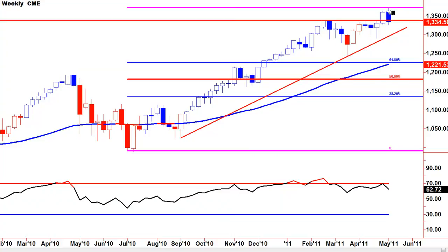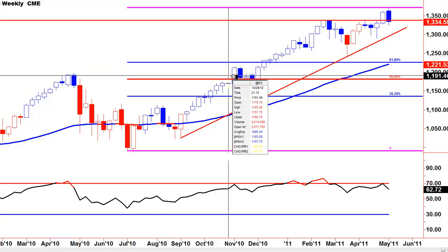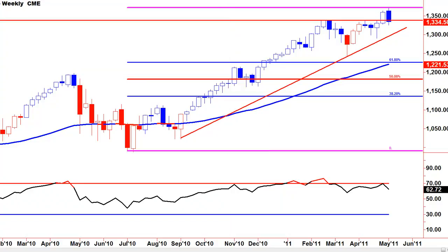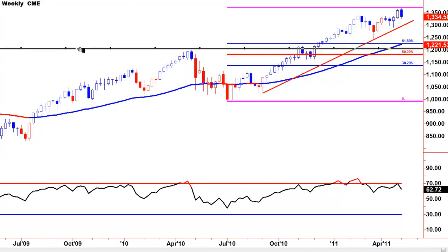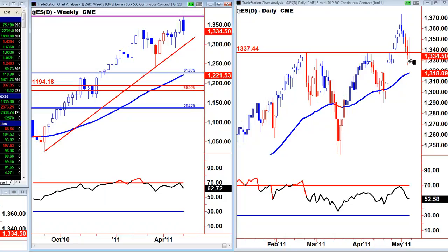If this is the high that we put in, and we are going to get back into this zone, we break down here, we could easily come back down to 1183. Major support, look at the weekly support, we're looking at that level there at 1194. Obviously that's just below the magic 1200. As for the trade, I wouldn't short this market. Just wait until Monday's close, and if we're still below 1337, I would consider a short back down to 1318 and to see if 1318 can hold.